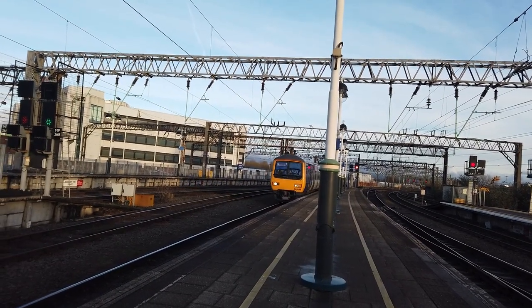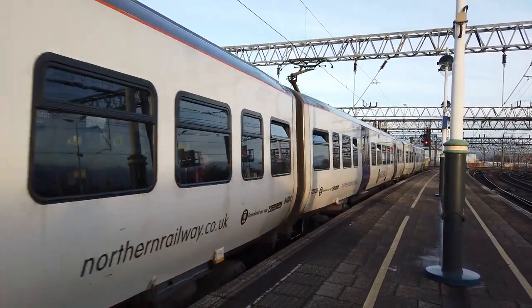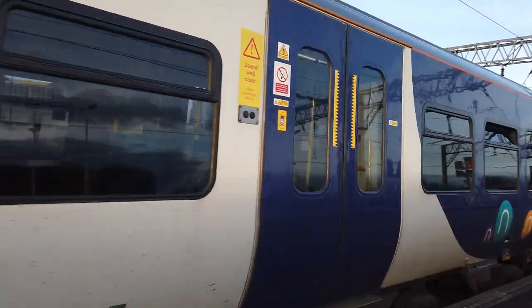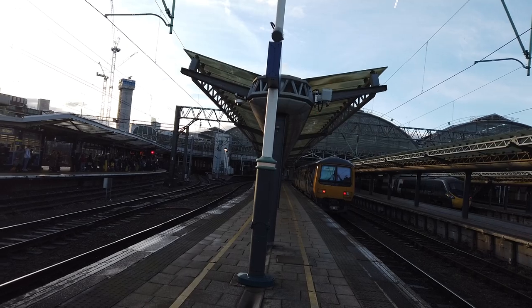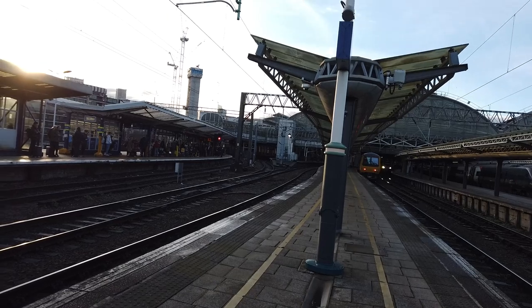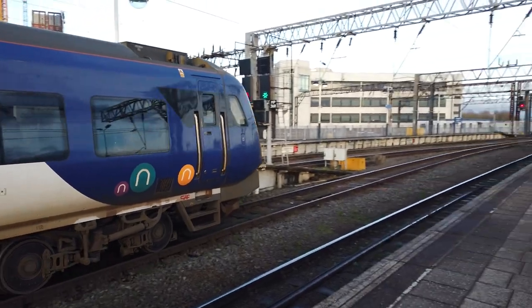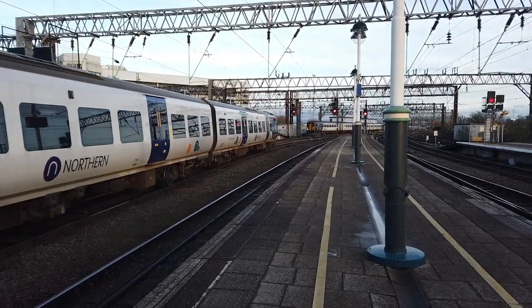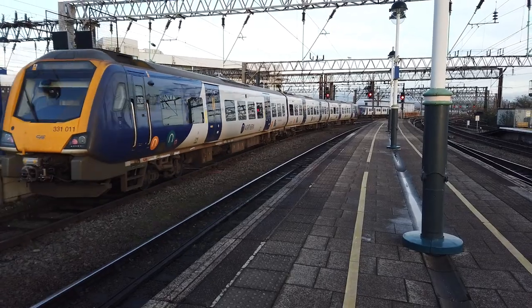323238 is also arriving again now, try saying that. This one has come in from Crewe as well. This is one of the ones which runs via Stockport. Departs outbound for Alderley Edge. As with a pair of 156s, which has also just come in from Newton Heath TMD. Which has taken quite the journey to get here.